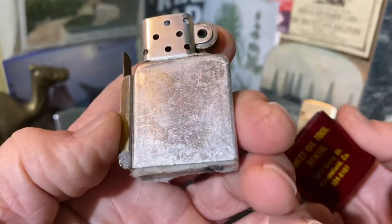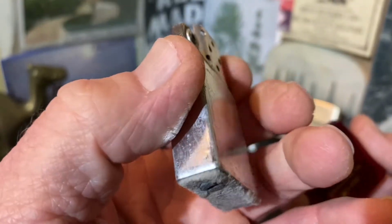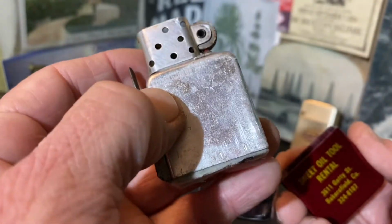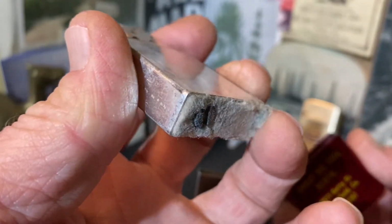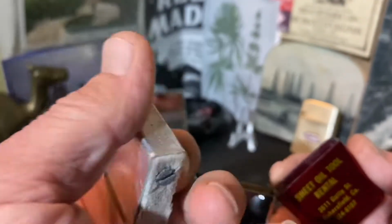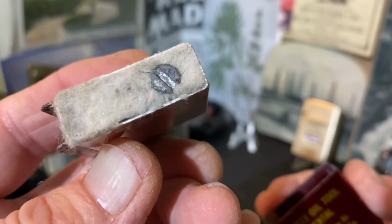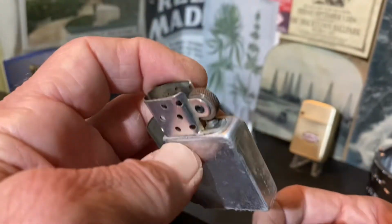I know I've seen inserts marked Springfield, and usually the heavier metal inserts. The more common inserts are this aluminum construction, and this one happens to not be marked. It has a solid foam fuel cell which has some damage to it, but holds fuel just fine. The flint spring screw exhibits some corrosion but still works.